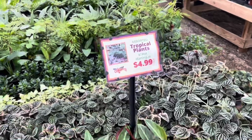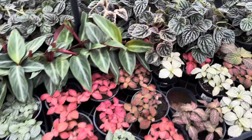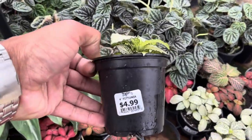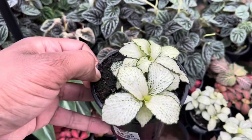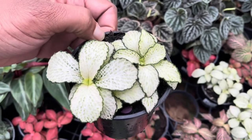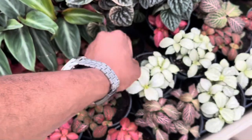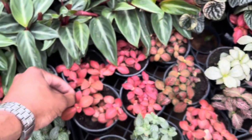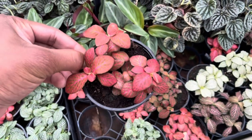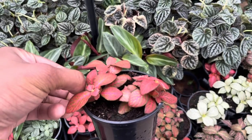Now over here he captured a good glimpse of their tropicals. These are tropicals in 4-inch pots and they're priced from $5 and up. These are the Fittonias. I also see that they've got some peperomias as well as the Calathea lancifolia, which is more towards the left, the top left. But these Fittonias are nice and vibrant. I like what they've been doing with the Fittonias lately.